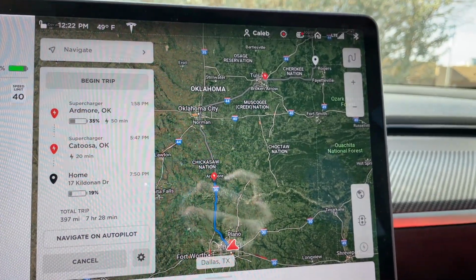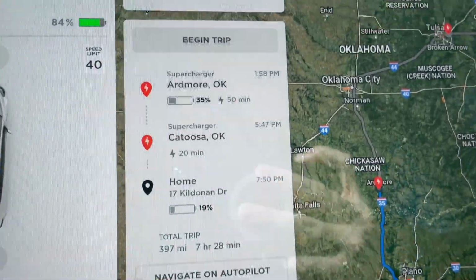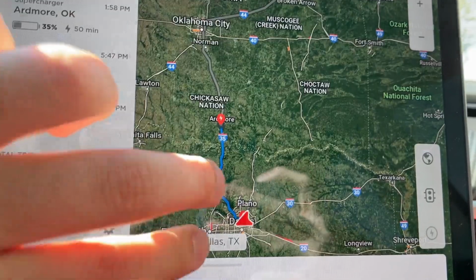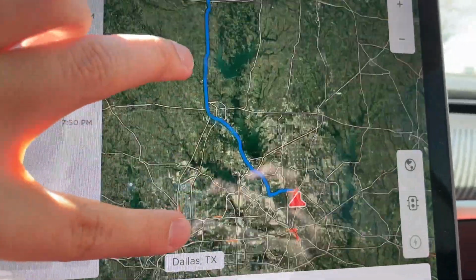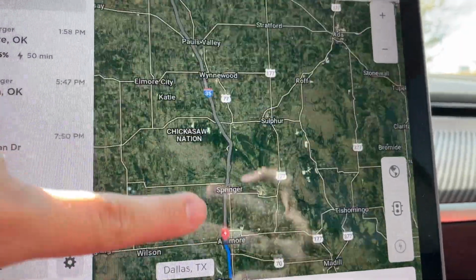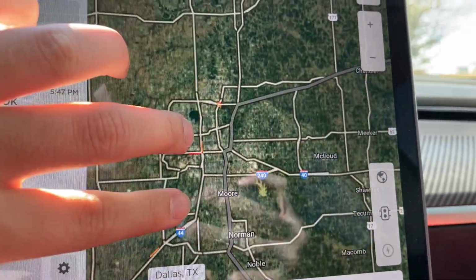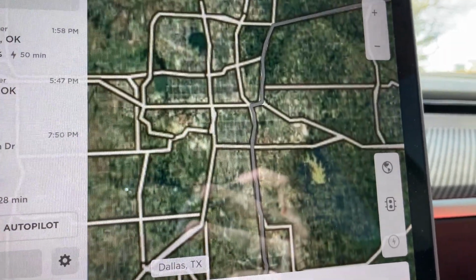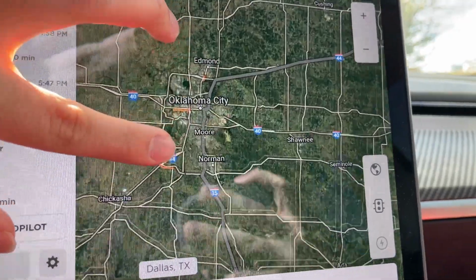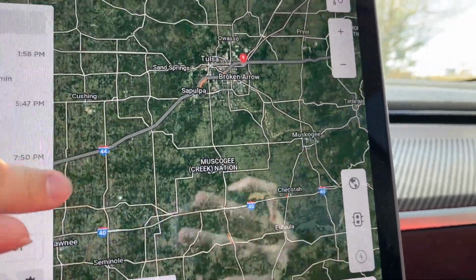So, you know, it says right here, it's going to take 7 hours and 28 minutes, but it wants me to do a 50-minute stop in Ardmore. We're not going to do that because there is a supercharger here in Denton that we're going to stop at. And then if I need to, we can just go right up here. And there's one, it's kind of off the highway a little bit, but there's a supercharger in Oklahoma City that we can hit and then go over to Tulsa.